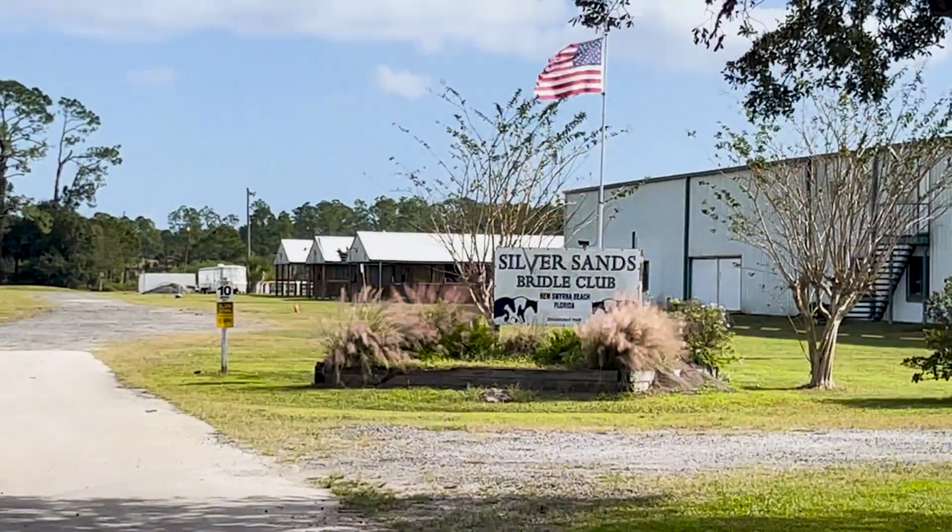Just down the road, about 3 miles from Tomoka Farms Neighborhood, you've got your Silver Sands Bridle Club. Now, the sign says New Smyrna, but we're actually in Port Orange. So I don't know exactly why it says that, but if you're looking for a place to bring your horse, whether it be in the rain or maybe you want to be in the shade a little bit, they've got a huge complex right here where you can ride your horse, get some horse training, and different clinics they have over here. Beautiful location right off of Tomoka Farms Road, and like I say, 3 miles away from the Tomoka Farms Neighborhood. This is the Silver Sands Bridle Club.